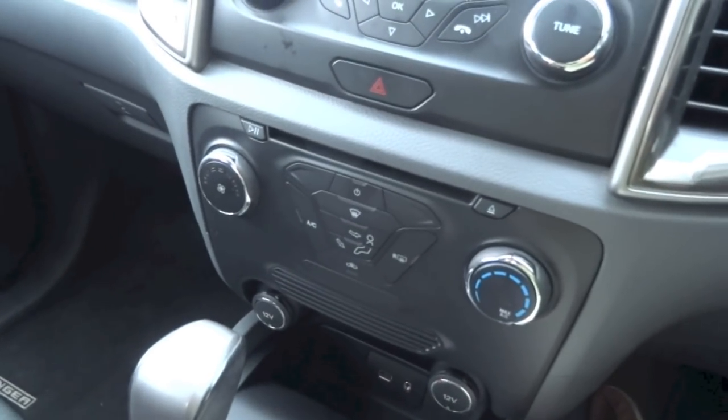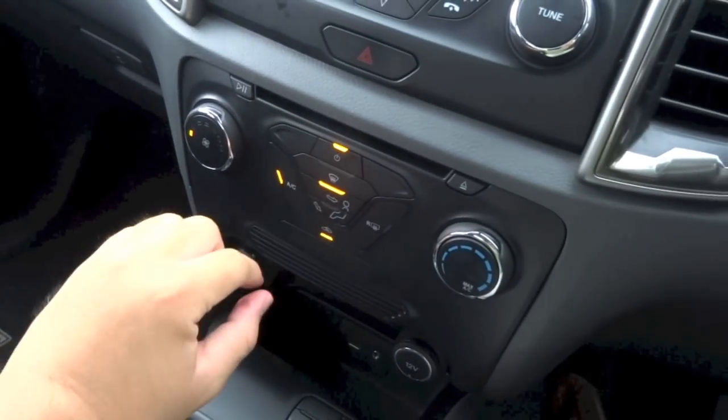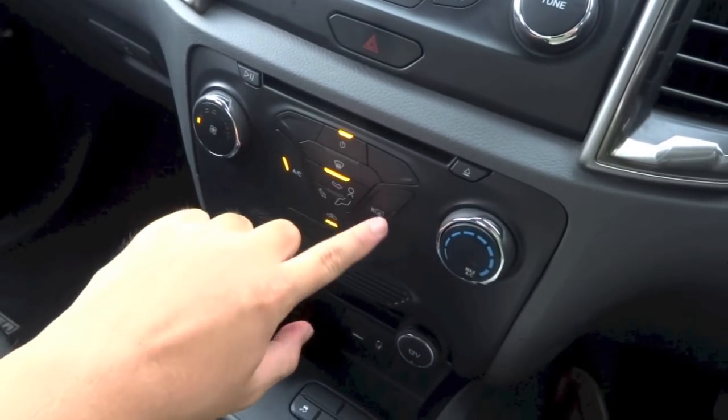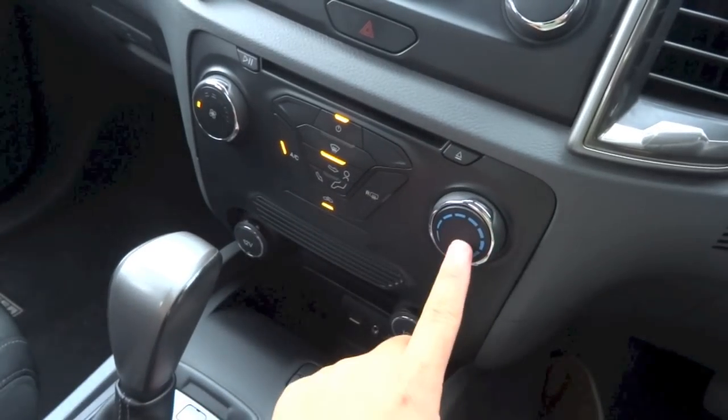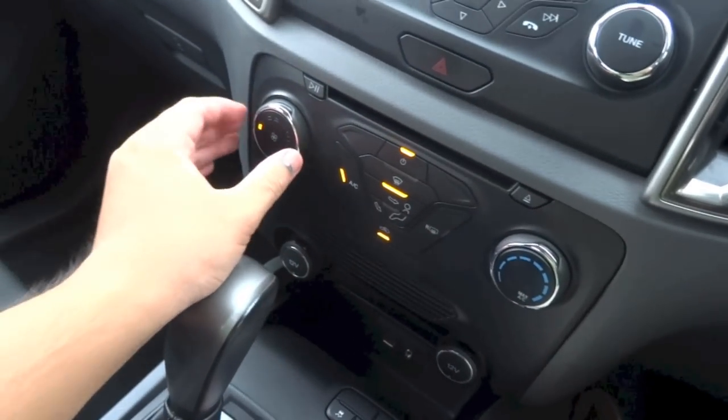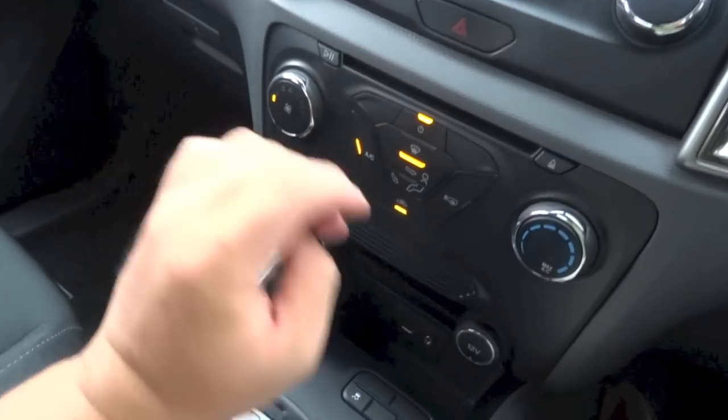Very simple air conditioning controls. On/off button, air conditioning, front and rear defrost, different modes, recirculation, temperature with your maximum air conditioning, and to the far left, fan speed.